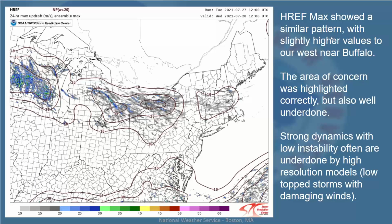And just looking at the max updraft, this is from the same HREF, showing a similar pattern. Again, probably higher numbers out in the west toward Buffalo, where there's probably a little bit more instability, to a lesser extent here in southern New England. But again, it's just not having enough instability in the model that doesn't make things jump off the charts.